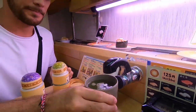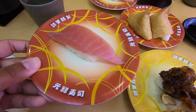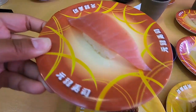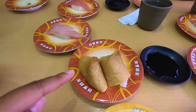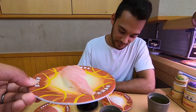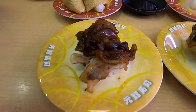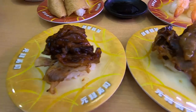Ooh, green tea. This is the fatty tuna that Reed loves. Inari. No, this is tuna belly. Oh, tuna belly. I just had the fatty tuna. This is Reed's favorite here, the tuna belly. I got inari. This one is so good. This is like kalbi pretty much.